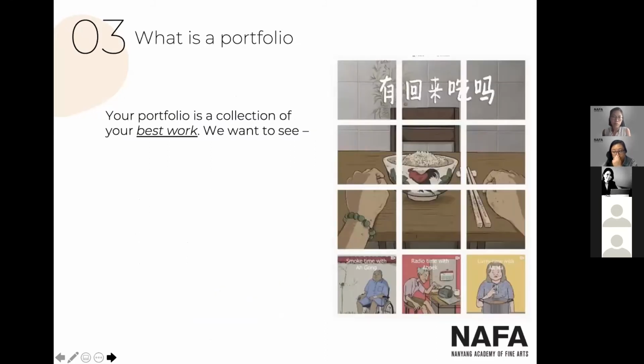Now, a portfolio. Typically, we talk about a portfolio as a collection of works. Over here, I'm going to go through in a bit of detail what a portfolio is, what we hope to look for and look at, as well as some examples of the things that you are able to put in.